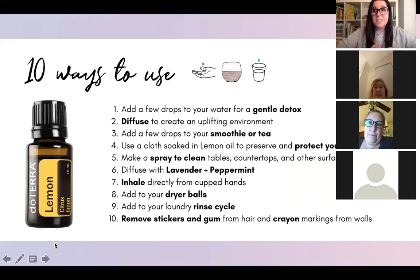So one thing you can do, this is one you can use internally. So now you see the little picture, we have the water glass there. This is a great substitution if you have been putting actual lemon in your water. We know that that's really good for you. And we know that the pulp of the lemon also can help break down your tooth enamel because of the acidic levels. The cool thing about lemon oil is that it comes from the rind of the lemon. So it doesn't have that same acidic qualities that the pulp does, and it's still going to help detox your body. And it makes your water more delicious. And I'm sure we're all trying to drink more water all the time because we know how important that is. It's really uplifting when you diffuse it.